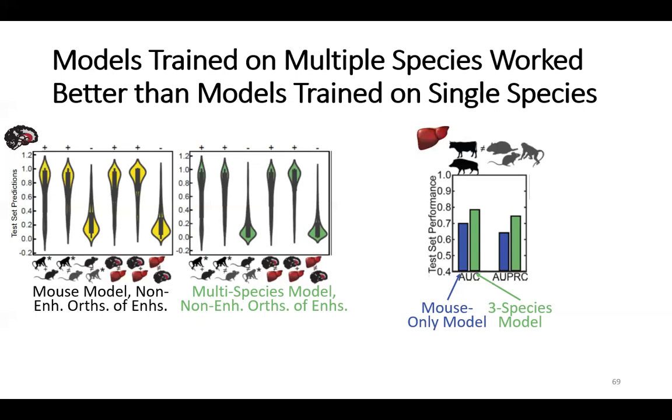And then we used publicly available data from cow and pig from the FANG Consortium to evaluate these models, where our positives were enhancers in cow and pig whose orthologs are not enhancers in any of our species. So this is a clade-specific enhancer for Boreoeutheria. And our negatives were not enhancers in cow and pig, whose orthologs are enhancers in all of our species.